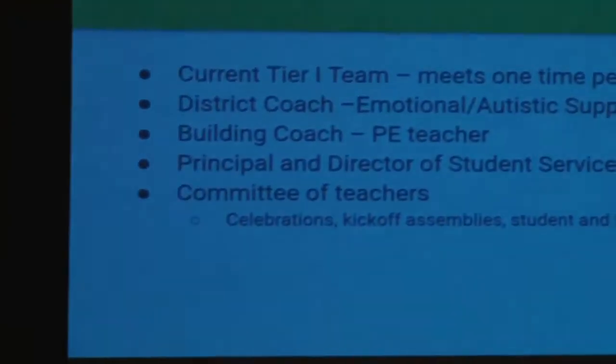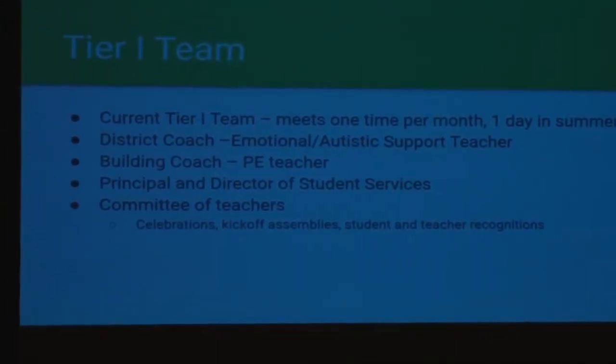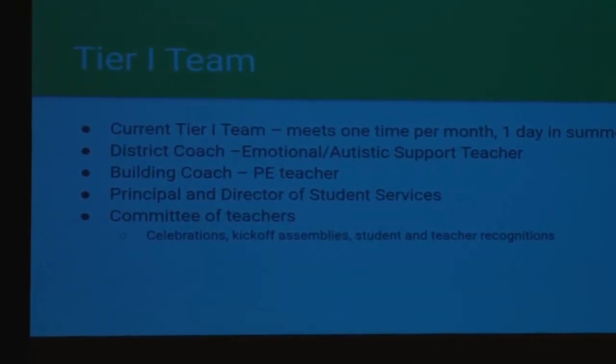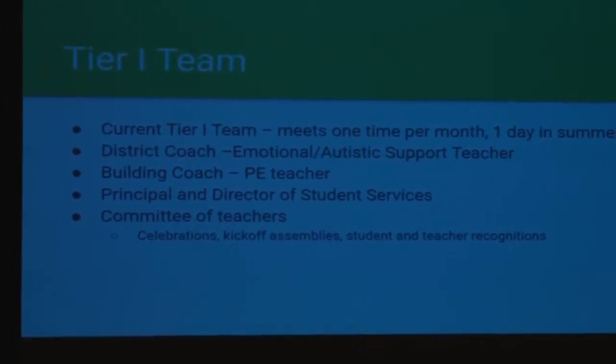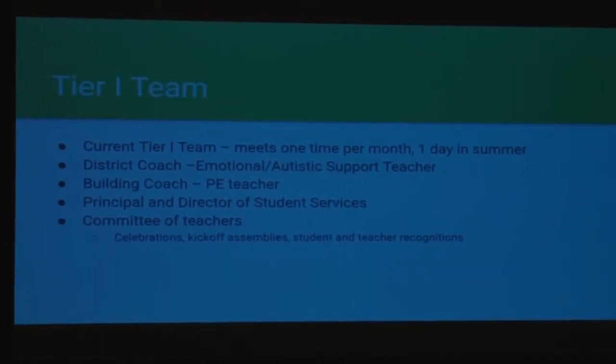I'm just going to touch base real quick on what our Tier 1 team looks like. As Jess had said, there is a lot of crossover between the two teams. Whenever, and some of you probably know, whenever you're in a small district, you wear a lot of hats. And so we have a lot of people that are on Tier 1, Tier 2. I'm a K-12 person, so I'm over in the high school doing some things. So I'll just touch base on what our current Tier 1 team, what it does and what it looks like.